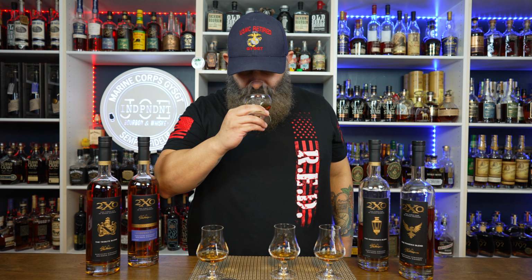Look at that. They all coat the glass really well. So it's really tricky to see what would be the difference. I mean, I don't know what two different barrels are. It's twice double oaked, right? Double oaked, right? But this is the only one that says American. So was that in the beginning or was that the end? Again, maybe I can find out that information.